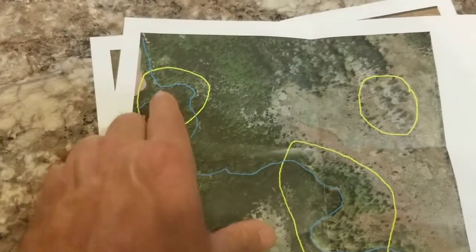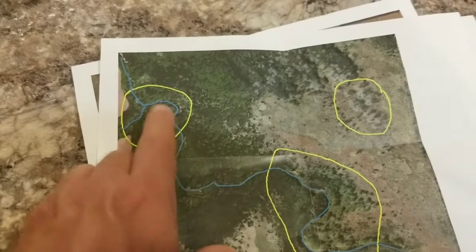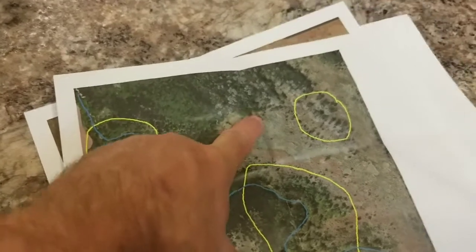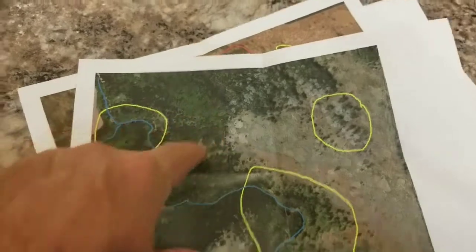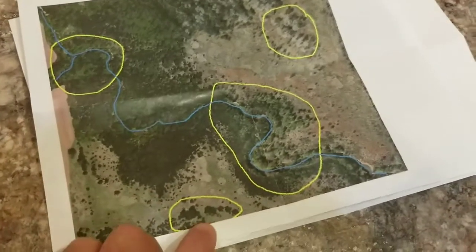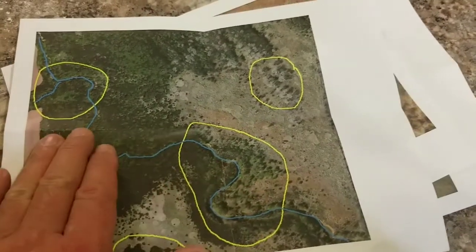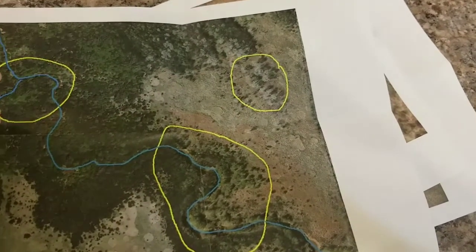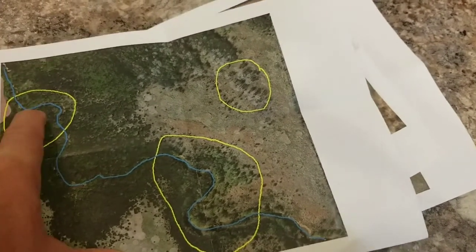This is a triple funnel, close to 1, 2, 3, 4 major oxbows on this creek. There are points off of here where bucks could be bedding on any of this. There's major doe bedding, I guarantee, in all of this. There's a point here where bucks could be bedding. There are isolated trees here. You get the point. Any deer that's coming this way, any deer coming in from the private, any deer coming down the creek, the one place where they're all going to pass through is right here.